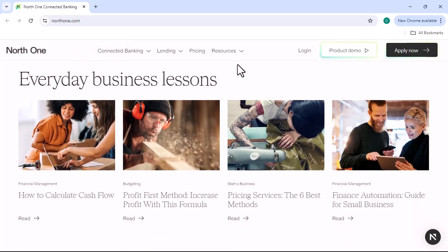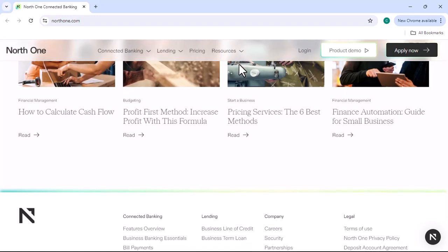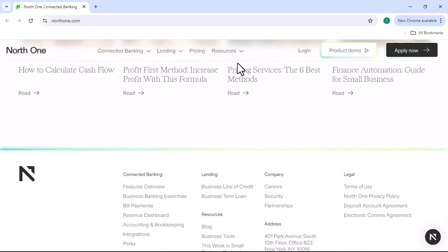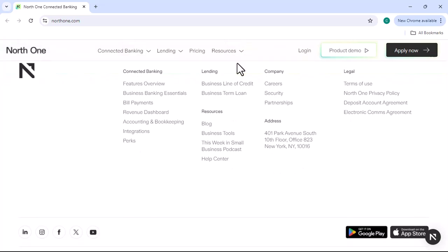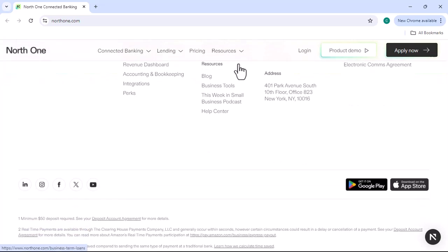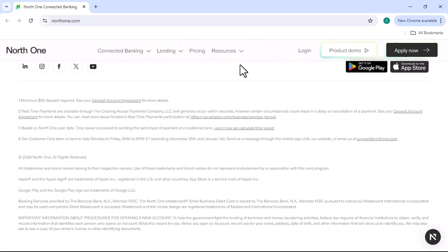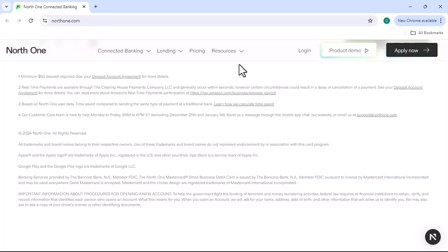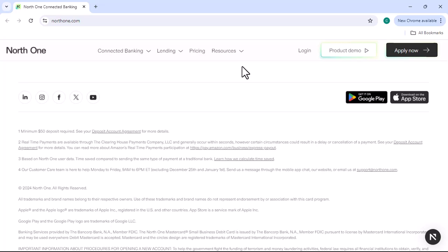Now, here's where things get interesting when we talk about modern fintech companies like NorthOne. NorthOne isn't a bank itself. It's a financial technology company that partners with FDIC-insured banks to provide banking services to small businesses. This is a crucial distinction. Because NorthOne partners with established banks, your deposits held through NorthOne are FDIC-insured.